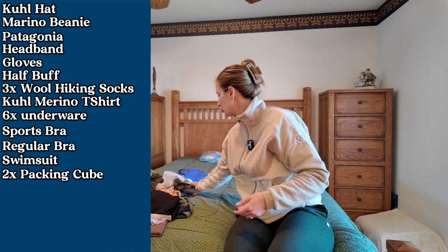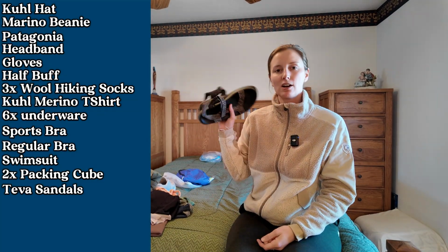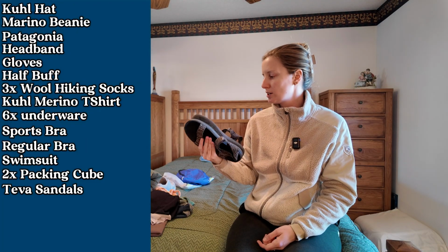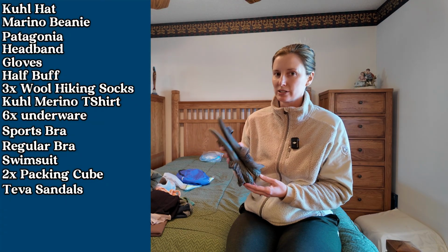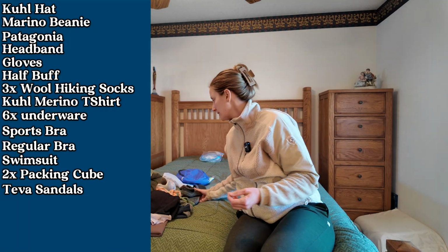And now for shoes, I'm sure you're curious what shoes I'm taking on this insane adventure. So these are my sandals. These are Teva sandals. I've had them for so long that they're completely worn out. And I tried to replace them recently with some Birkenstocks, but I didn't like them. I did not like the Birkenstocks, so I returned them and went back to the old faithful Teva sandals.